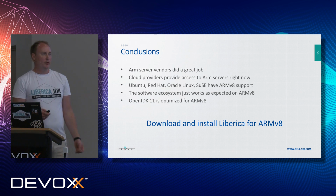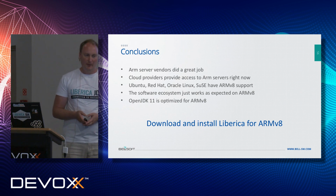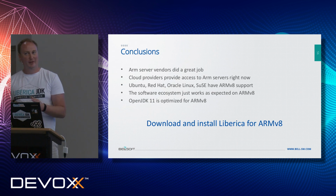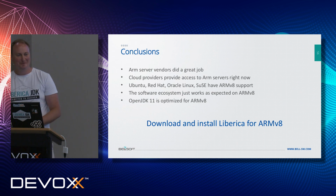You can run other software. You can run Java software. And please use JDK 11, use Mission Control 7, the latest stuff, get your security updates. And try ARM. It's very interesting. Thank you.